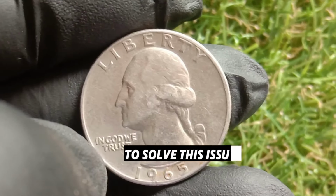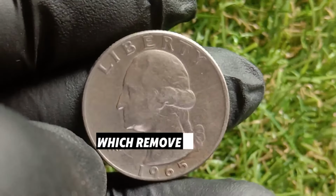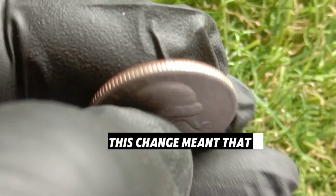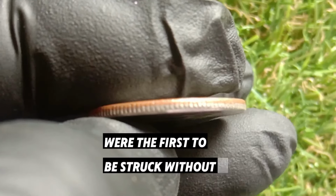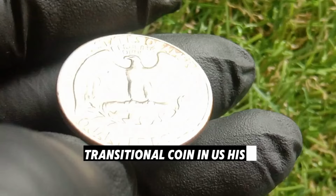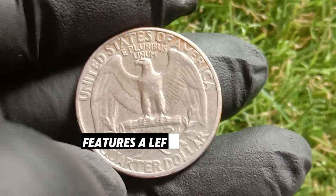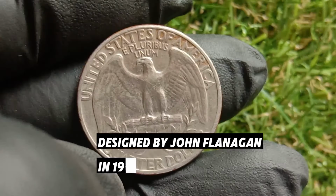To solve this issue, Congress passed the Coinage Act of 1965, which removed silver from quarters and dimes, replacing them with a copper-nickel clad composition. This change meant that 1965 quarters were the first to be struck without silver, making them an important transitional coin in U.S. history. The design of the 1965 Washington quarter remained the same as earlier issues. The obverse features a left-facing portrait of George Washington, designed by John Flanagan in 1932.